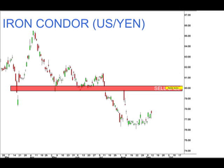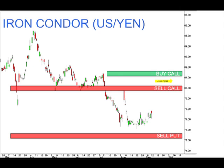Because I'm going to collect two credits, I can be a little bit more generous with the options that I write because I'm doubling the income. So when we take a look at this, I'm going to sell the 80 strikes and buy the 81.5. So I'm going to create a 1.5 spread on this call credit. At the same time, I'm going to go down, sell the 75.5 strikes, and buy the 74 puts.